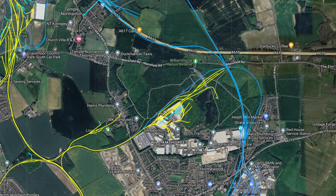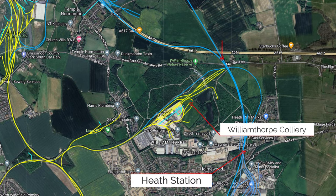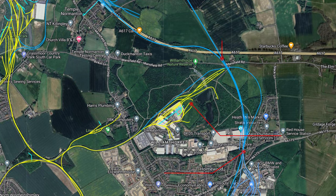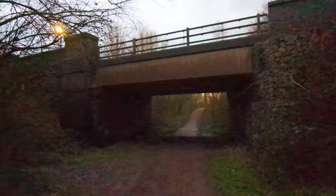We've just come down from where Heath Station was. We've looped around William Thorpe Colliery, and we're now just about to approach Heath Junction. We're not actually going that far. We're then going to follow those yellow lines down, which would have gone past and served William Thorpe Colliery, before we eventually meet up at the junction where it split four ways that you saw earlier on, right beside where Alma Colliery was. Here we go, look, Chesterfield Road is just there.